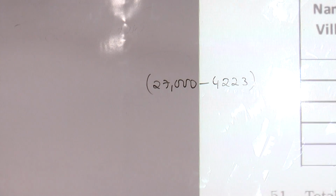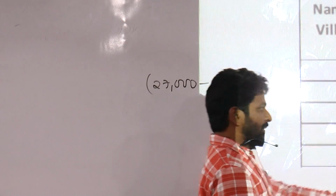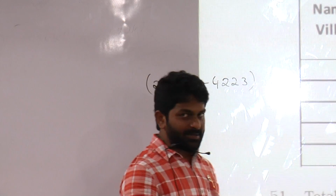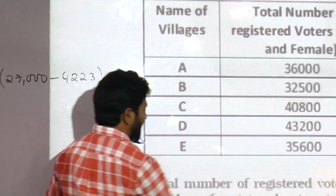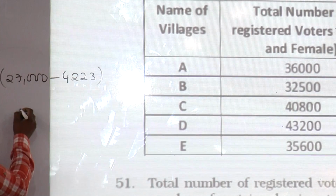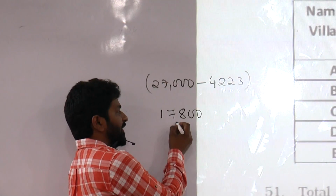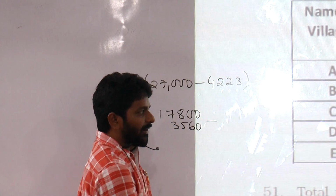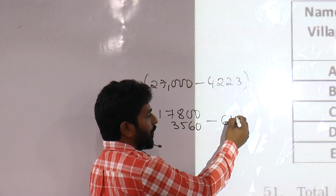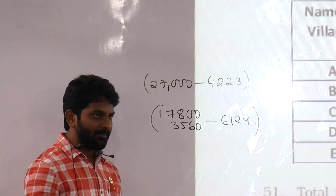For E you need to calculate 60% of this number: 50% and then 10%. 50% in the sense half. What is half of this? 17,800. 10% is 3,560, and from this you need to subtract 6,124, and these are going to be the valid votes from E.